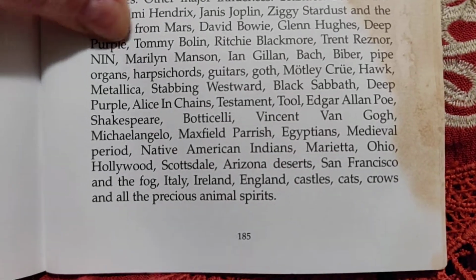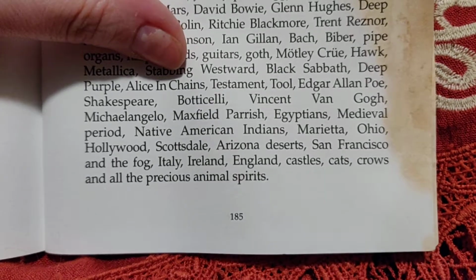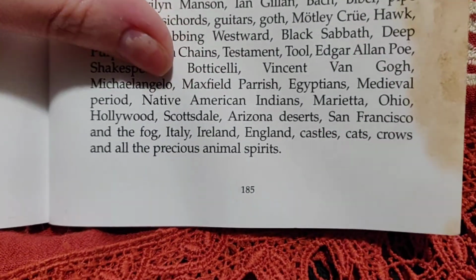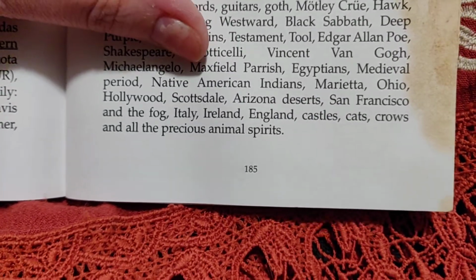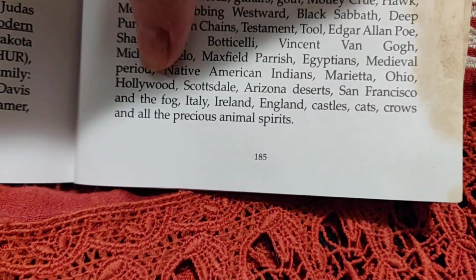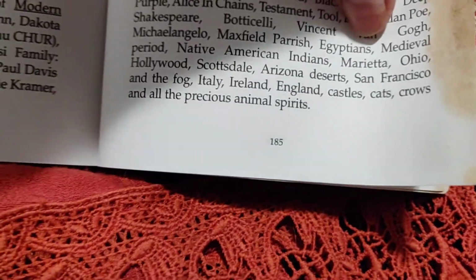Edgar Allan Poe, Shakespeare, Botticelli, Vincent van Gogh, Michelangelo, Maxfield Parrish, Egyptians, medieval period, Native American Indians, Marietta, Ohio, Hollywood, Scottsdale, the Arizona desert, San Francisco and the fog, Italy, Ireland, England, castles, crows, and all the precious animal spirits. And that is it. It gives you a couple of spaces for notes.